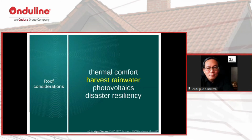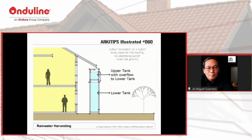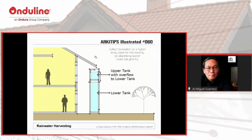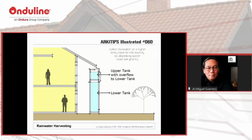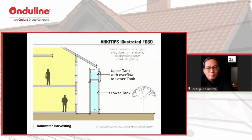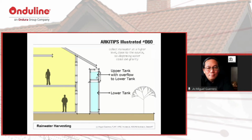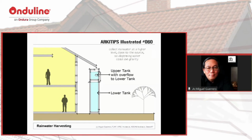Next, let's go to rainwater harvesting. Again, water is free. Always try to capture rainwater from the highest point. Okay, so rain comes here. Try to capture it as high as possible. Best if it's right under the gutter. I see that sometimes people gather rainwater and they move it to a cistern. But the moment it is down, you need a pump to bring it back up. Why not use gravity, which is already a free resource, to be able to move your water from this high level down?